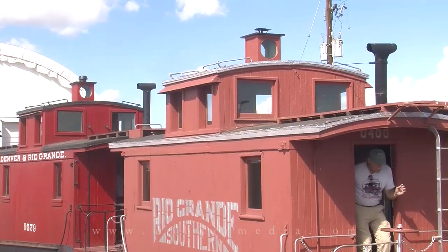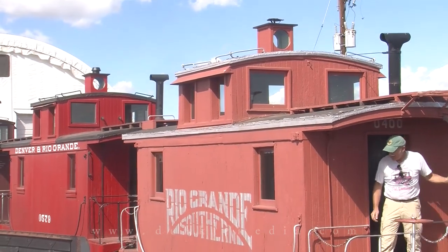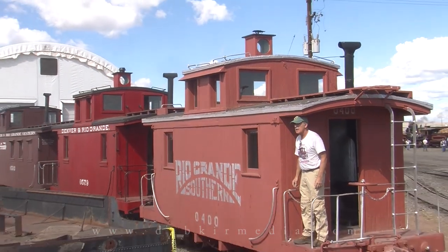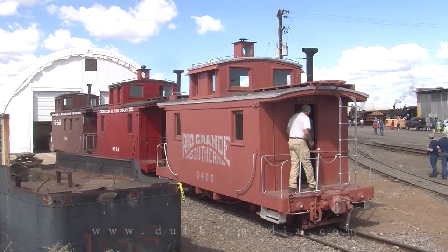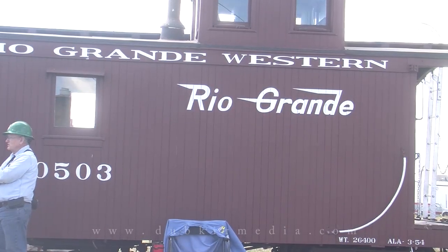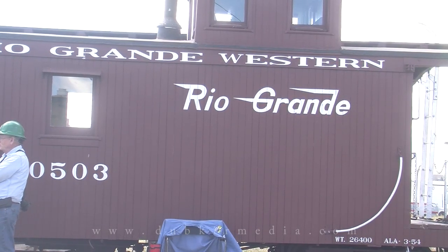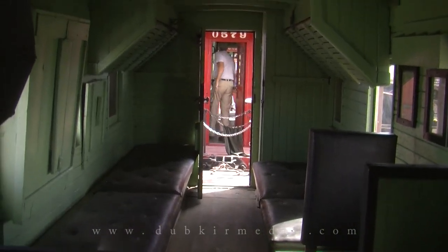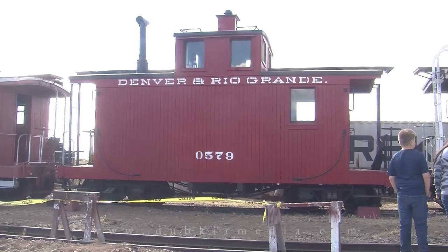Locomotives weren't the only attraction, as cabooses were available to be toured with members of the Friends of the Cumbres and Toltec close by for questions and info. DRGW 0503, DRGW 0579, backdated as D&RG 0579, and RGS 0400 were the cabooses doing the honor.